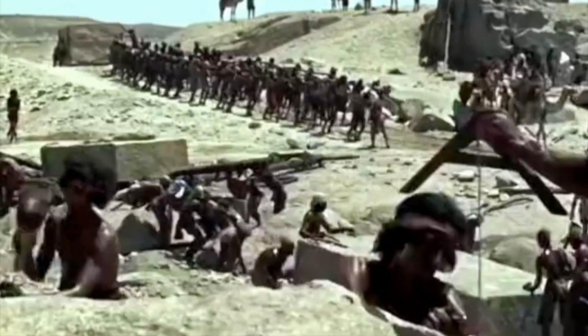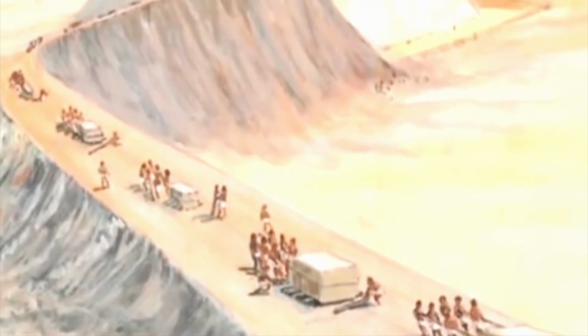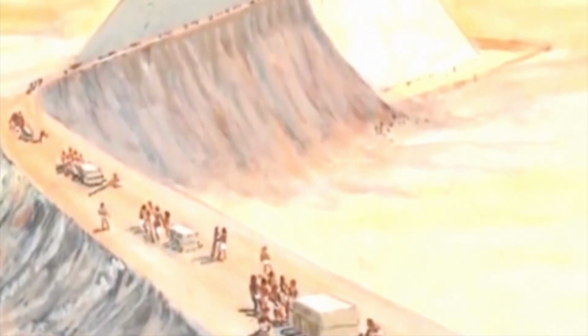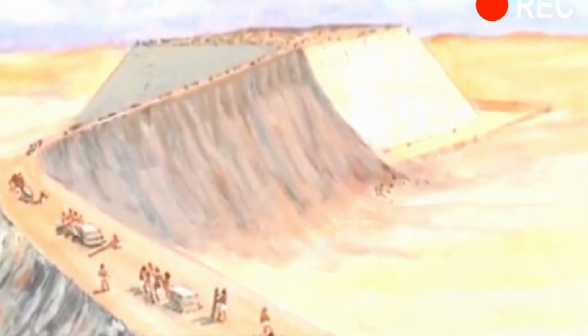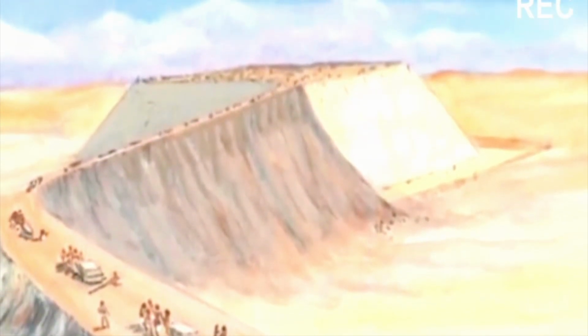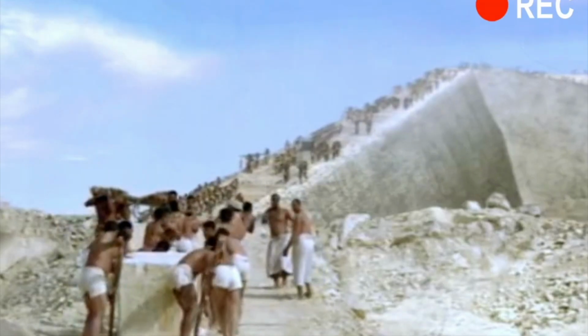Some scholars suggest that the ancient Egyptians may have built a road from the quarries on the east bank of the Nile to the construction site of the pyramids on the west bank, and this road may have taken about a decade to construct. Another widely accepted theory is that the ancient Egyptians may have invented a wooden track to place the stones on, making it easier to pull them.